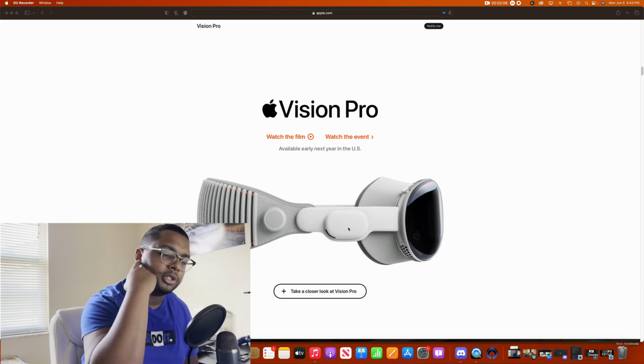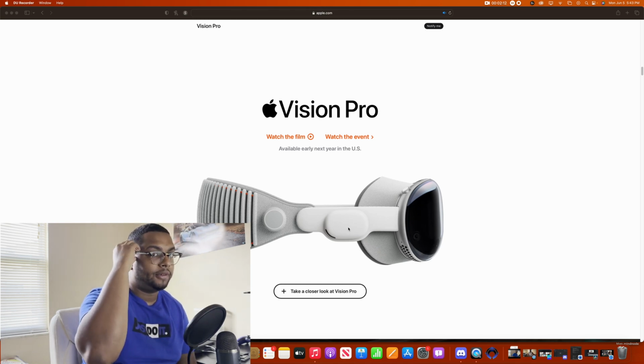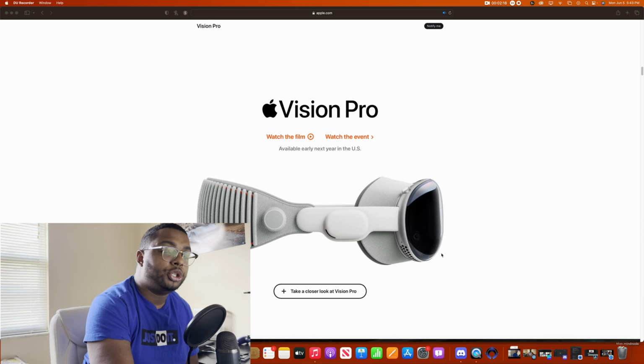It's absolutely incredible. You can see what it looks like here and here on the right hand side. Those are speakers, so it goes straight into your ear. Where you're putting it here, this is where the driver will be, and it'll go right into your ear. So it's really close. It needs obviously a lot of cooling. It's two-chip powered, R1 and M2. So it's not anything pro related or anything like that.